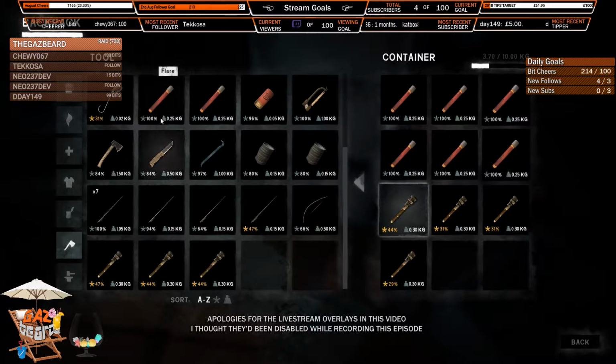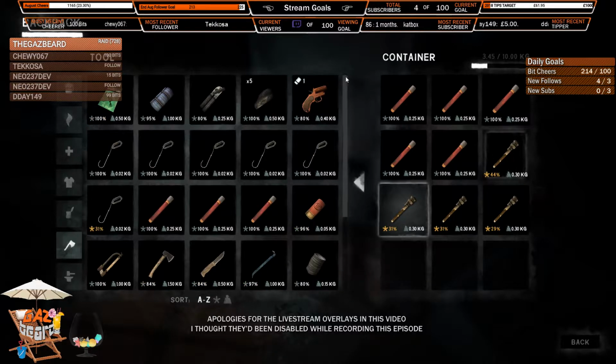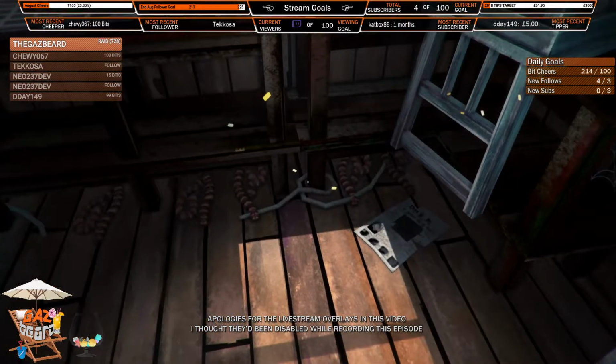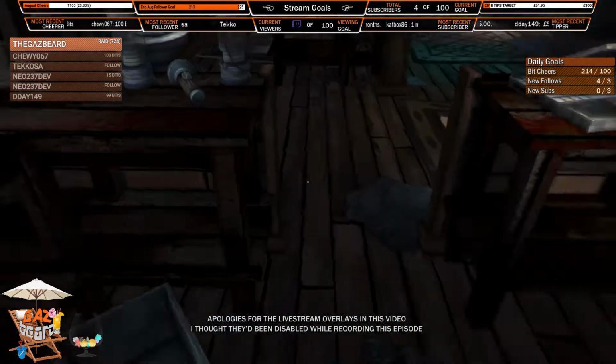And we've got 2 flares. I'm going to take a third. That's 25.87 kilos. I want to carry more charcoal because we're going to be doing a lot of mapping. We don't want any of the skins or guts.